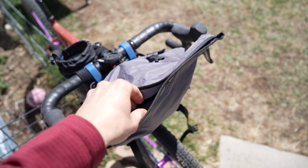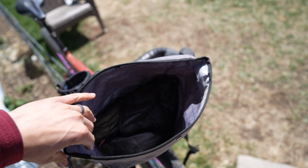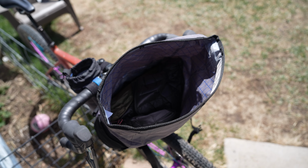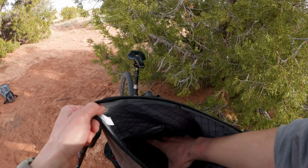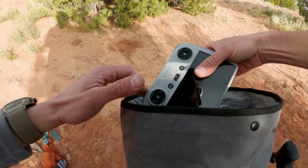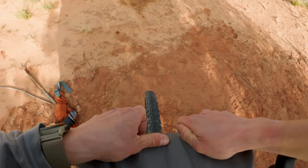But once it was on, the packing process was easy as the roll top bag opened wide, allowing me to quickly pack my belongings. So I packed a one-person MSR Hubba Hubba bikepacking tent with those shorter 12-inch poles, and they packed perfectly in here. I also packed my down pants, long sleeve layer, my Yeah Nah hat, my DJI Mini 3 drone remote and extra battery, and I could easily fit more in there.